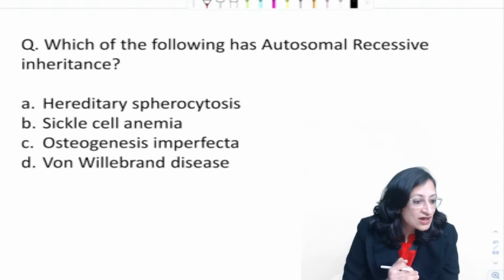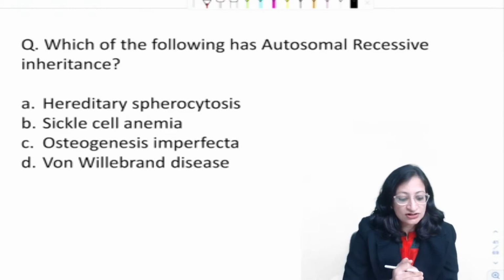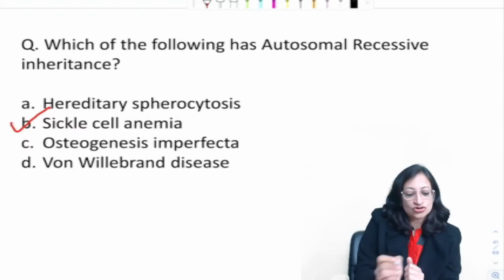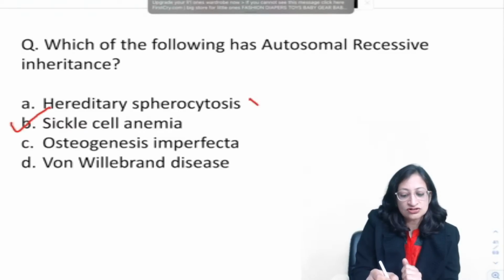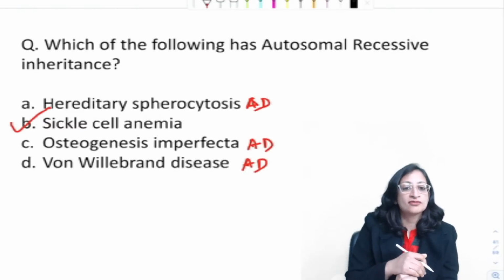So, very good. Dr. Rain, Dr. Niyati, Debopam Datta, Vinay Yadav. So it is sickle cell anemia. Okay, it has autosomal recessive inheritance. Hereditary spherocytosis we know has autosomal dominant inheritance. Osteogenesis imperfecta also, and von Willebrand disease also. Most of them have autosomal dominant inheritance.